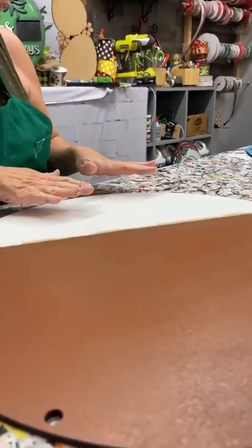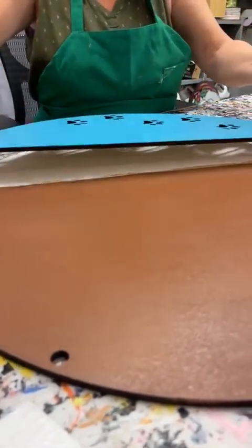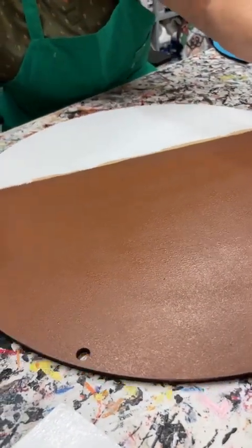Okay. All right, so this is nutmeg. This is white, and you can see I did this white because I want those paw prints to show. Okay, that's not dry, so move all this aside.